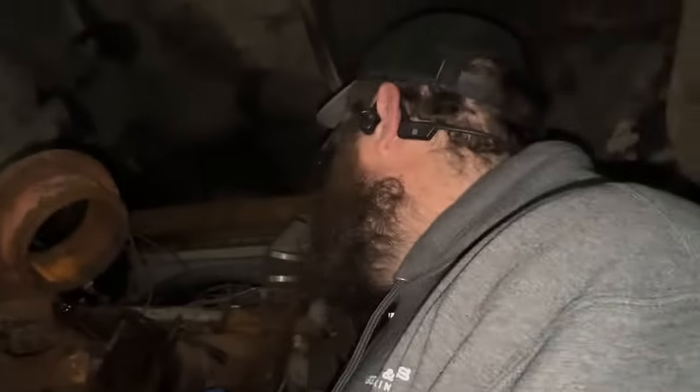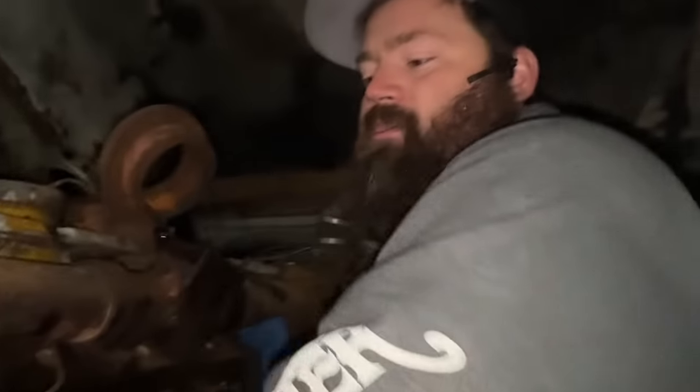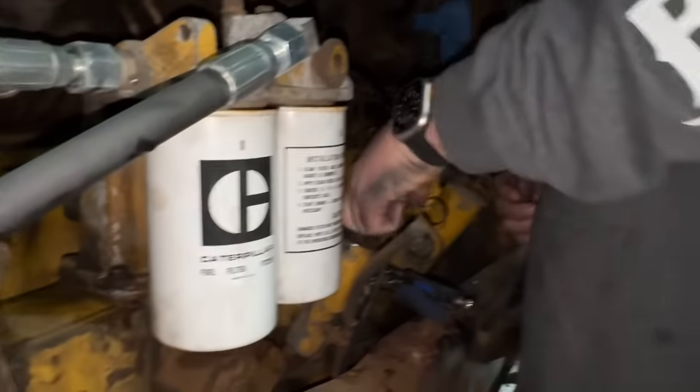What are y'all's guesses on whether this thing's going to start? This is the first time this thing comes to life in what, 28 years? Almost 30 years. Stan said the last time it started was 26, 27 years ago. I've had it for 2 years, so almost 30 years since this truck has started.